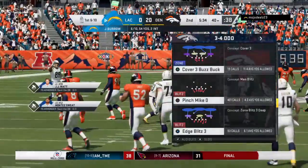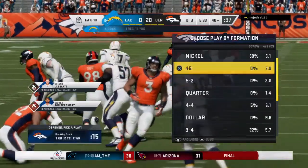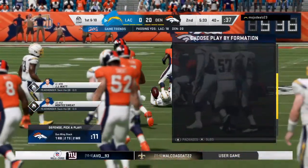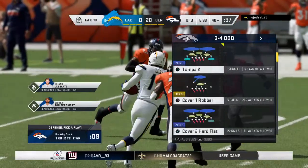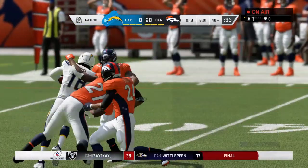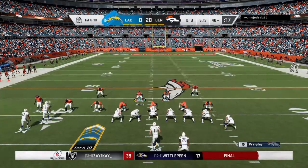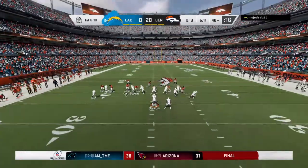His first catch of this wild card game, and it's good for a first down. A gain of 19 yards. First down, Los Angeles. This quarterback now 6 of 10 in this first half. He's got his guys a first down here.